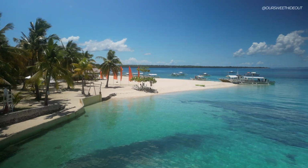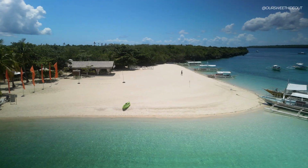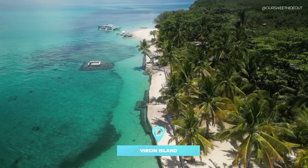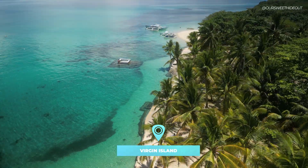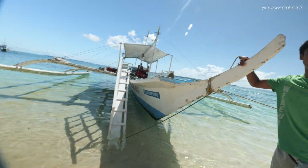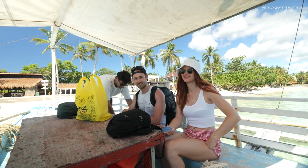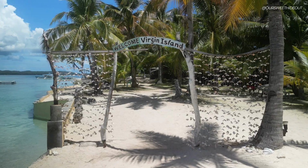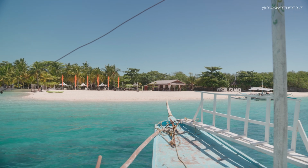And the final spot that definitely should be on your list, and that was probably our most favorite part as well, is Virgin Island. Now to get to Virgin Island you simply hop on a boat. It is part of an island hopping tour. You could do it as just one island or you can mix it with another island. But we took it from Chellie Rose because they obviously have their contacts and it's really close. I think it took about 20 to 30 minutes to get there.